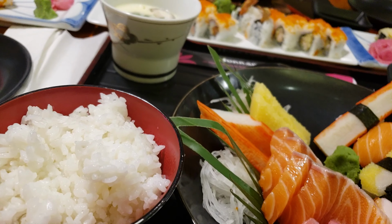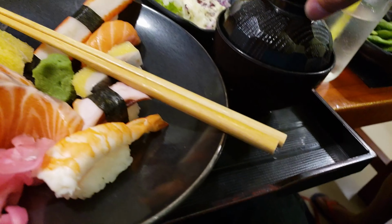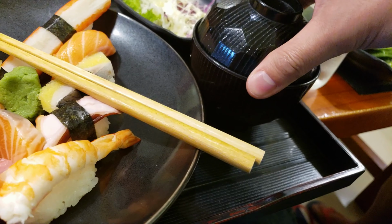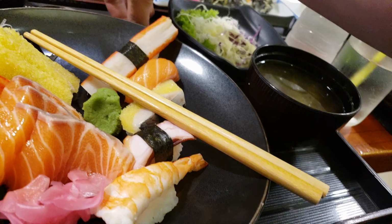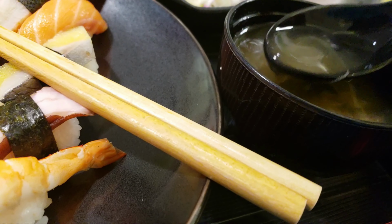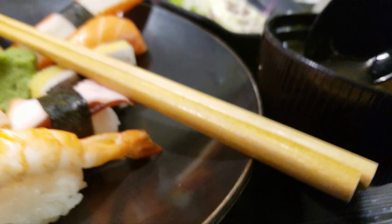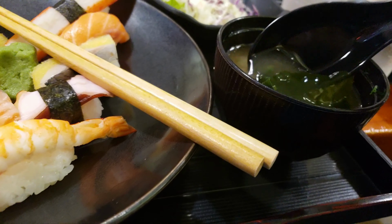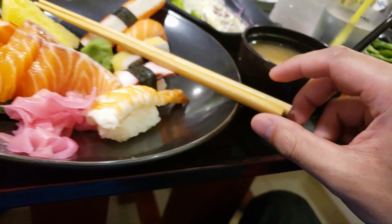But yeah, I wanted to try a little bit of everything to see how it is, because you never know how these things will turn out in a different country, because maybe they don't specialize in it. But let's try this miso soup, because I'm pretty sure it's exactly the same as before, because it's probably just the powder they pour in with the straight water. But let's see. It's not as flavorful as it is in America. Actually, it's not quite as good.